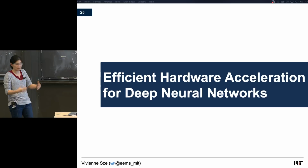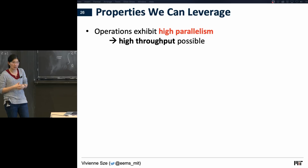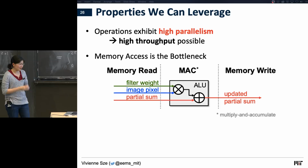All right. So we know these neural networks are very large. There's a lot of compute. But are there types of properties that we can leverage to make computing or processing of these networks more efficient? So the first thing that's really friendly is that they actually exhibit a lot of parallelism. So all these multiplies and accumulates, you can actually do them all in parallel. Right? So that's great. What that means is high throughput or high speed is actually possible because I can do a lot of this processing in parallel. What is difficult, and what should not be a surprise to you now, is that the memory access is the bottleneck.